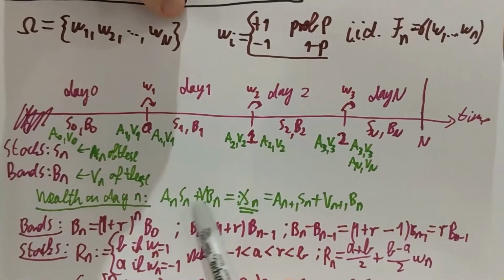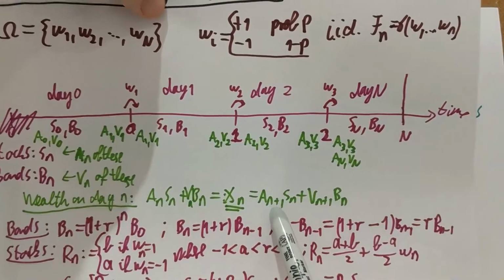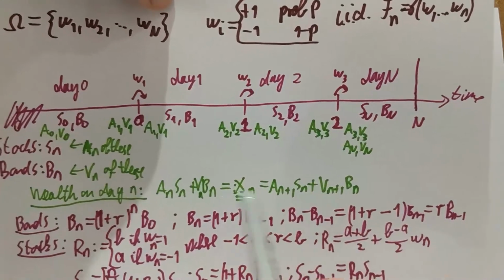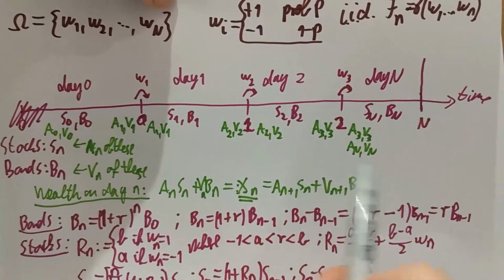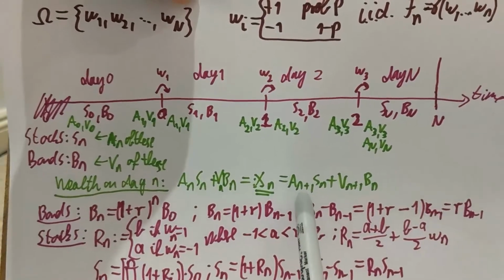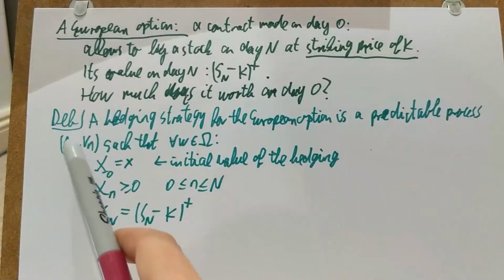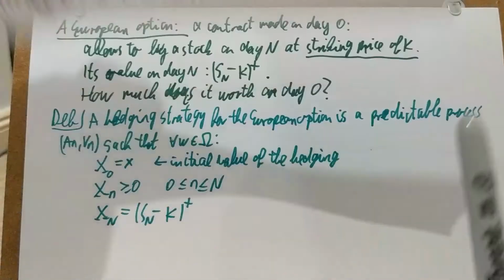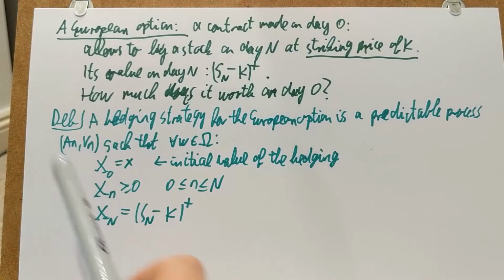So AN, SN, VN, BN must be the same as AN plus 1 SN plus VN plus 1 BN, which also means that really if I know the stock market values, which I know for the predictable process, then it's really just AN plus 1. So if you tell me what the AN process is, then I can figure out what the VN is. So it's really just one process I'm looking at. The ANs and the VNs can be figured out from there.